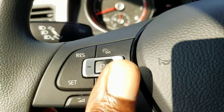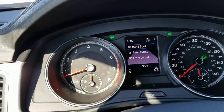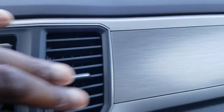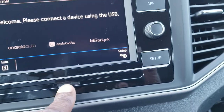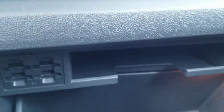So let's go back over here for assist systems. Assist systems over here, you're going to have blind spot monitoring, rear traffic alert, and front assist. Brushed aluminum finish right here, and then you're also going to have SD card holder slots down there, for this SD card slot right here. But there is no CD player, there is no satellite. It's just AM and FM on this unit.